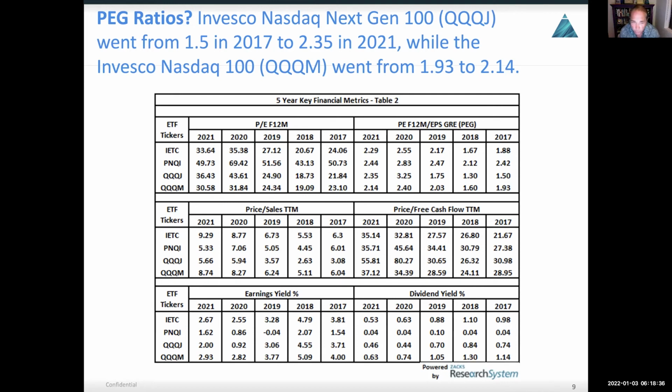You can see back in 2017, the QQQM was 1.93, and now it's 2.14. So it's moved up 10% in valuation, not as much. So the good story here is if Cathie was going to get back to tracking the Qs, maybe this is a way out that's not so painful for everybody.